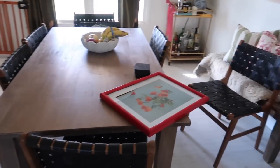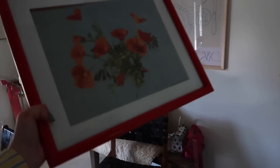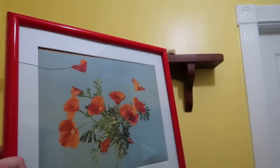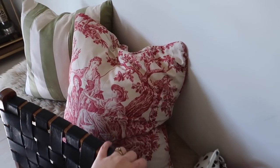I think I want to put it in this room. Let me show you. It's in the dining room. I feel like it would look cute, but I don't know if I want another print, because we have so many prints. I might want a painted piece of art, you know? Or I was thinking somewhere in here. This is our mud room, and I think it could be cute in here. I'm not sure.